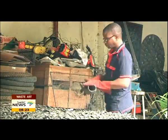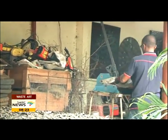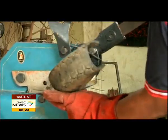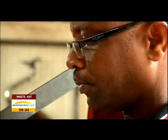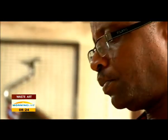In the suburbs of Lagos, Nigerian sculptor Adeola Balogun is creating his latest installation using old, discarded car tires. He starts by cutting the tires into smaller, more manageable pieces and then nailing them together.